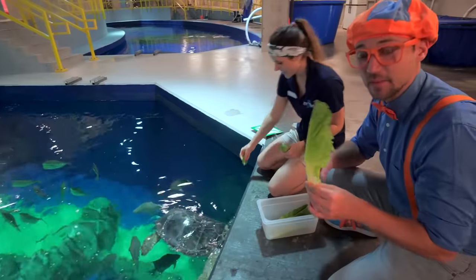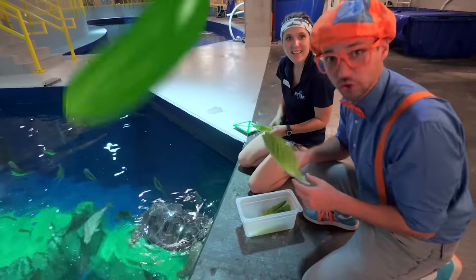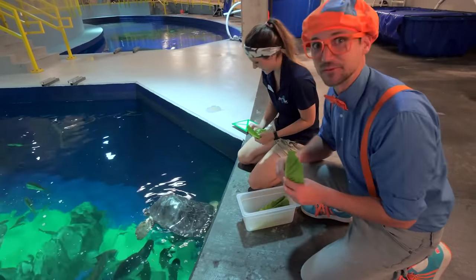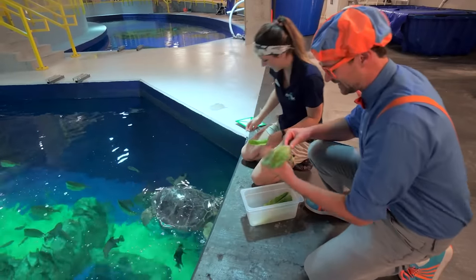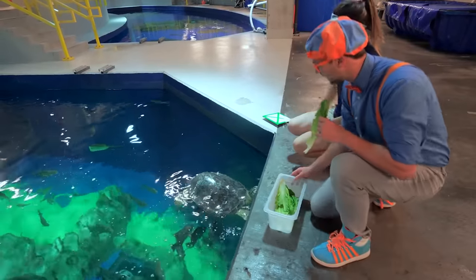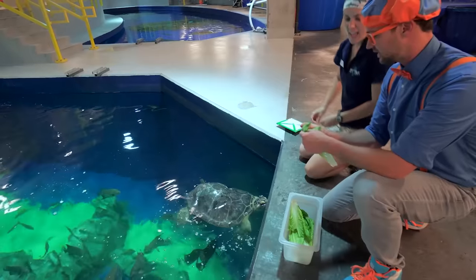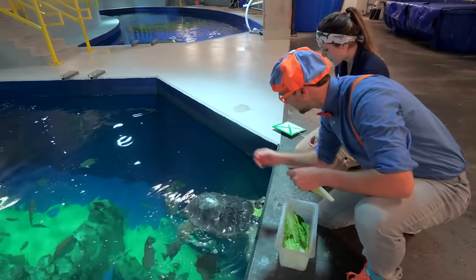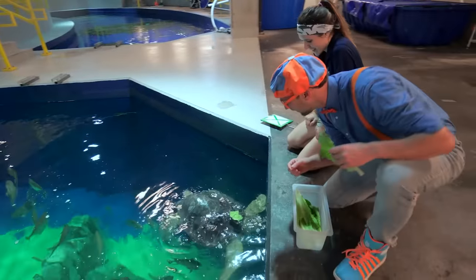Ooh, lettuce, bell peppers, cucumbers, and carrots? Sounds like Greta's really healthy. Can I try feeding Greta? Yeah. Okay, how do I do it? Just a little bit. The whole leaf, you just pop it in front of her. There you go, Greta. Whoa.